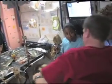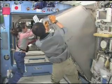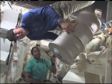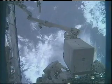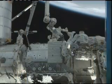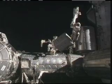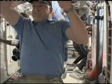The Discovery crew spent 10 days in orbit docked to the International Space Station. They delivered science racks, new crew sleeping quarters, and several additional tons of equipment and supplies. During 3 spacewalks, the crew installed a new ammonia storage tank for the station's cooling system, replaced a gyroscope for the station's navigation system, and retrieved a Japanese experiment from outside the Kibo laboratory for examination on Earth.